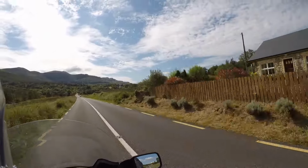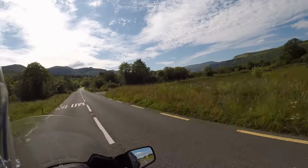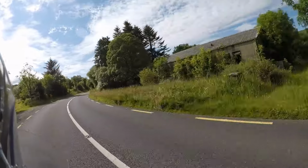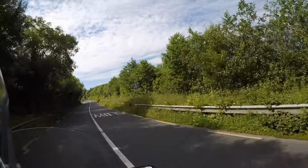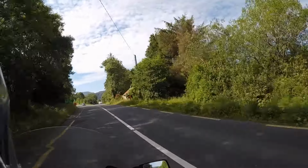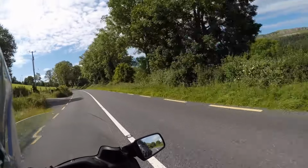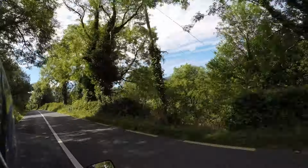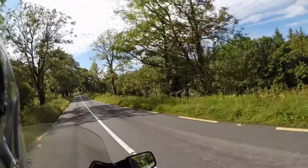Stunning countryside. It really is. Manor Hamilton to Sligo Road. Good bends. Good scenery, good surface. Everything you'd want in a bike ride. Look at that, for stunning. Just, oh wow. Really is.